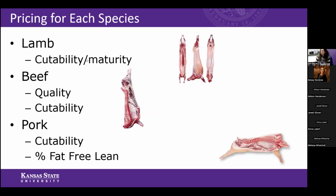A little bit about each species. They are different in nature, and talking about lambs first. When we are pricing lamb carcasses, that's going to be based off of cuttability and maturity. We have different classes of lamb, either lamb or mutton, and then everything else is all cuttability. What I mean by cuttability is the amount of usable product on that carcass. Determining cuttability is different for each species, but in general, how much usable product does that carcass have? The most to the least is how we're going to assign value.